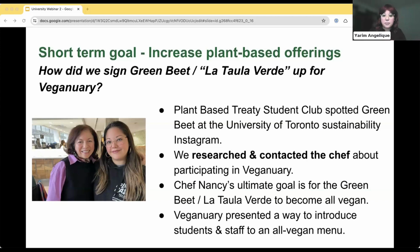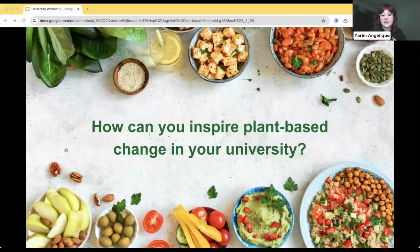We were pleasantly surprised that Chef Nancy shared that her ultimate goal was for her restaurant, the Green Beat, to be all vegan, and that veganuary would be a great way to introduce the students and university staff to that goal, and for everyone to try an all-vegan menu. It was really well aligned with her ideas. Finally, she agreed to sign the Plant-Based Treaty as an individual chef, but also as a business. She was very happy to do veganuary, since the students also asked for it. The principles of veganuary are aligned with her beliefs about healthy food, longevity foods, which is what she calls plant-based foods, and also as a solution to the climate crisis. It was a great, pleasant success story.